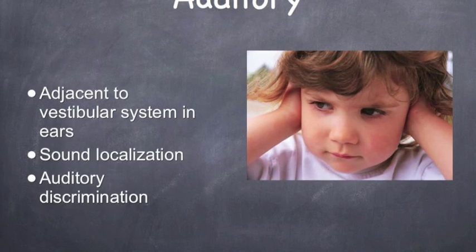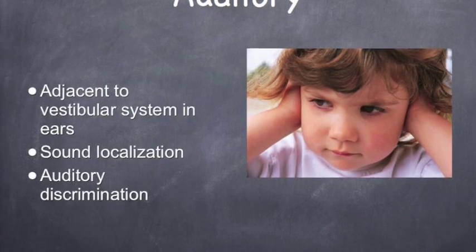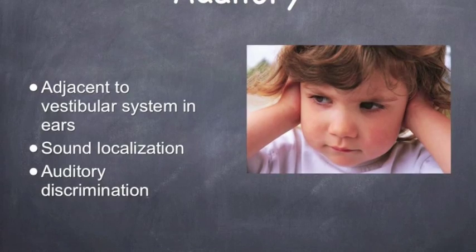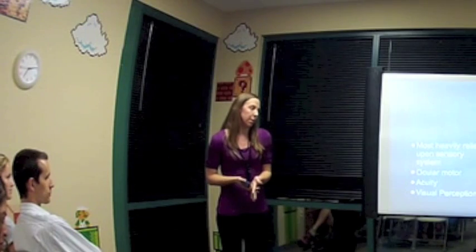So it's important in kind of an innate sense for danger awareness, things like that. So that is sometimes where our kids get that fear with the auditory. It's designed to alert us to an oncoming fear in a more innate sense. Visual. Visual is our most heavily relied upon sensory system.